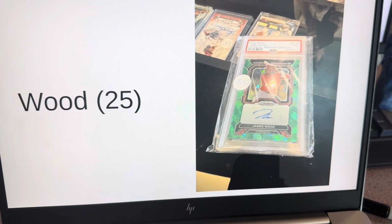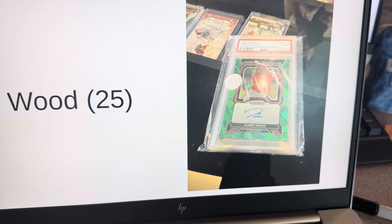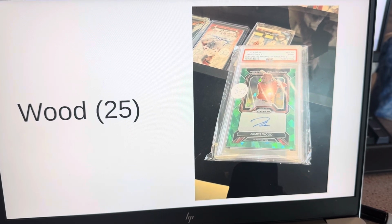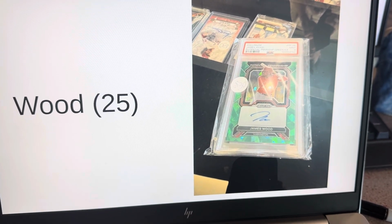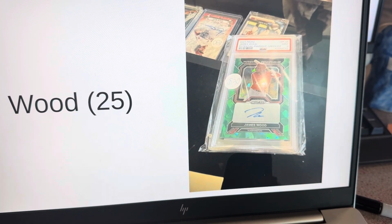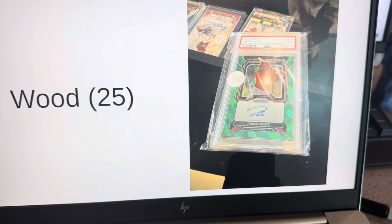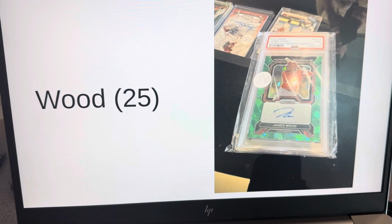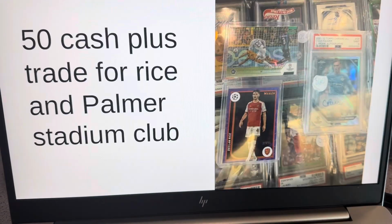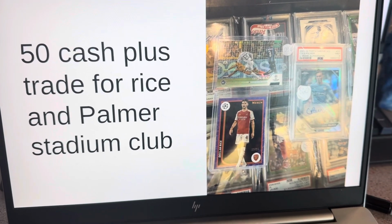Next one here, pretty much breaking even on this one. I don't even know why I graded this, honestly. This James Wood, I bought it for $5. Maybe that's why. I had only $5 in it, in a lot in the off season, and it got a 9. So even if it got a 10, I don't think it'd be worth a crazy amount. I think my logic was the guys I've been grading with, they had been $25 and they were running it at 20, so I was like, what the heck? So no harm there.